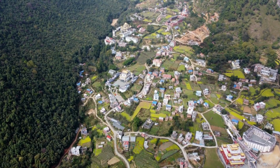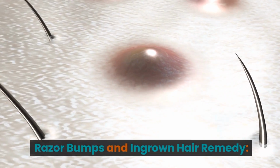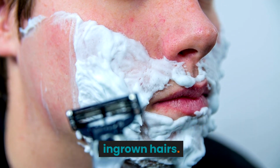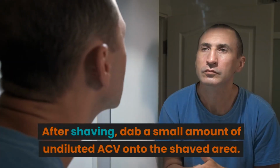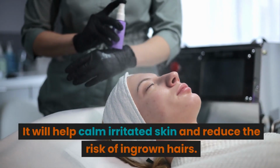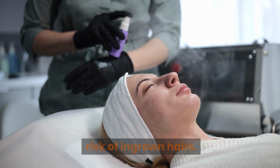Number 15. Razor bumps and ingrown hair remedy. ACV can soothe razor bumps and prevent ingrown hairs. After shaving, dab a small amount of undiluted ACV onto the shaved area. It will help calm irritated skin and reduce the risk of ingrown hairs.